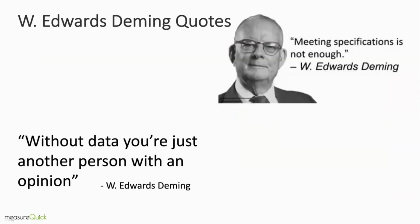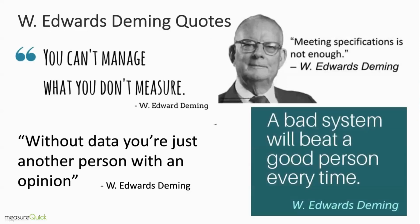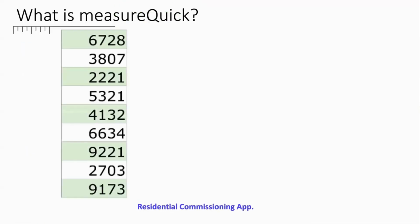Here's the other one. You're just another person with an opinion versus you can't manage if you don't measure. I know NCI claims that, but I think that Edward Demings actually had it before him. So, all right. We work with a variety of tools. And here's my calculation. This is one of the big slides. You're like, wait, I don't know what he's talking about here. So again, if you try to add these up and they started changing on you, how fast could you keep up with that?